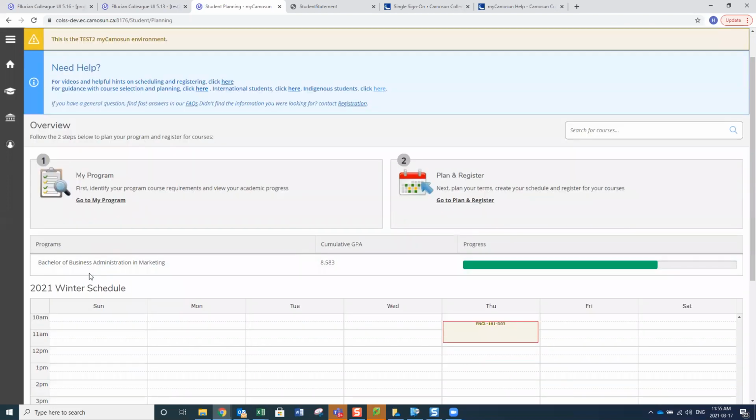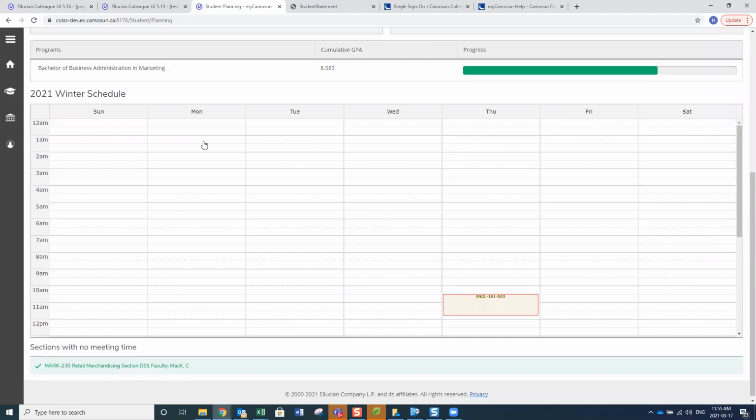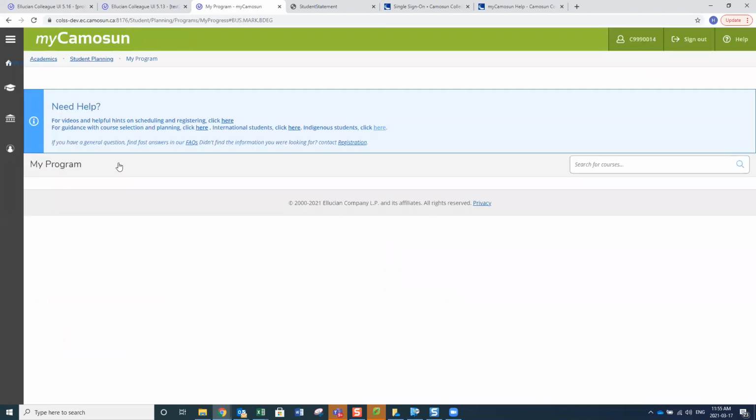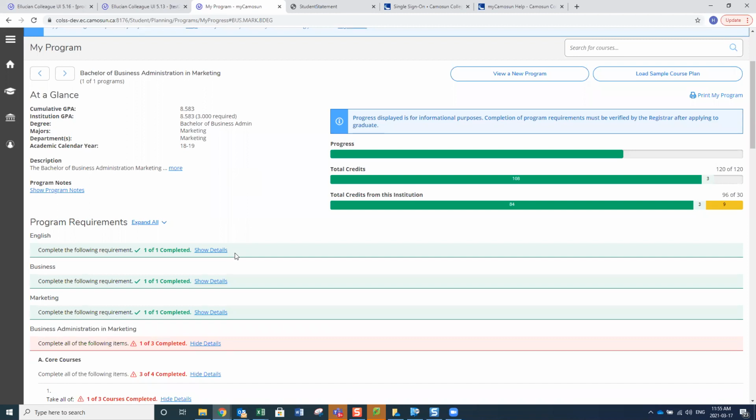Okay, so here the student is in the Bachelor of Business Administration Marketing, and their schedule is displaying here down below. So what we're going to do is we're going to start by going into My Program. And My Program is an entirely new functionality that didn't exist in CamLink. And this is the piece that shows you all the requirements that are associated to the program that you're in, and it displays your progress. So there's some extra bit of features on this screen, and I'll just start by showing you those before we look at the program requirements down below.